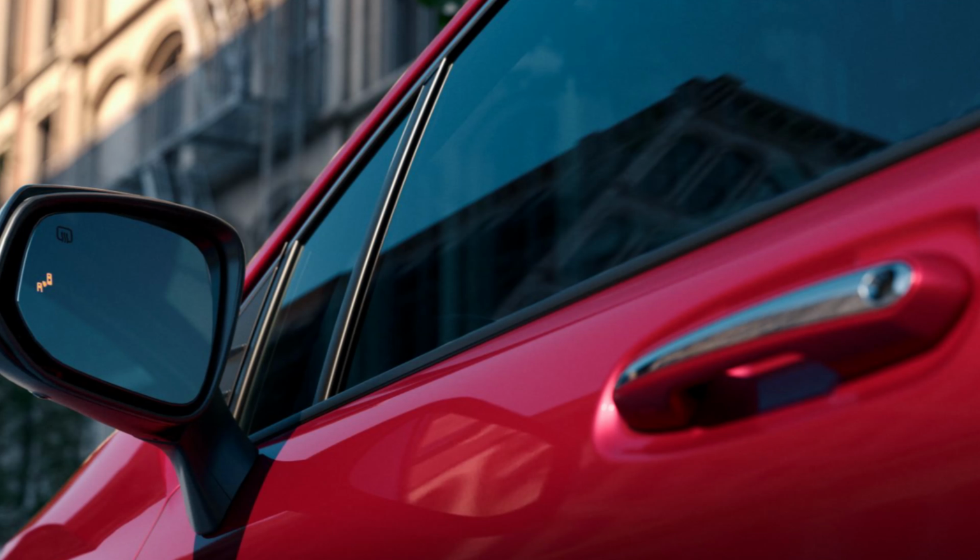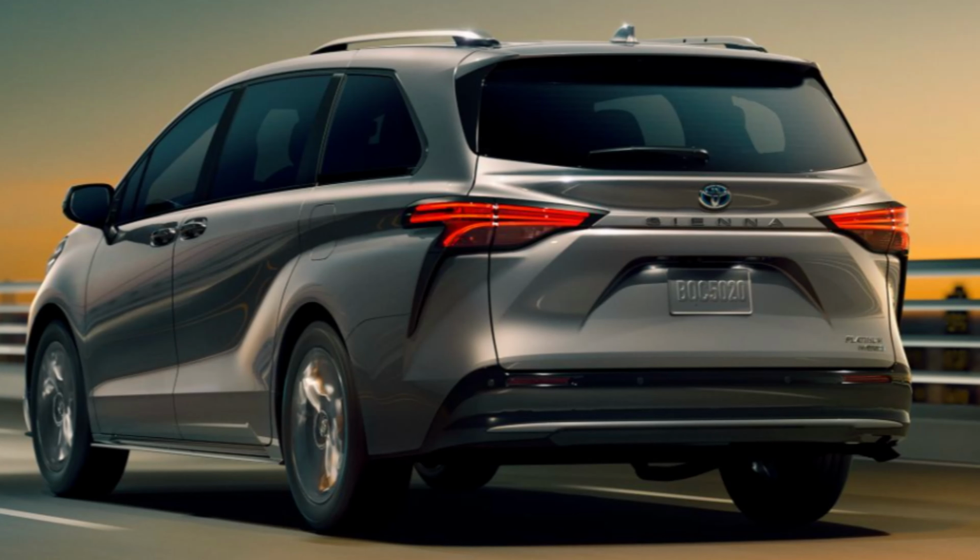This thing measures in at 203.7 inches long, 78.5 inches wide, 68.5 inches tall, has 6.37 inches of ground clearance, and weighs in at most 4,725 pounds, so definitely a large vehicle, talking about the overall size.